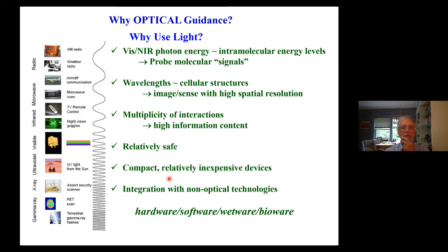I hope that by now you've realized that there are many reasons to use light in medicine, and so I've just listed here some of the reasons why we might use optical guidance in guiding therapeutic procedures as opposed to non-optical guidance. But I'll talk a little bit about non-optical.